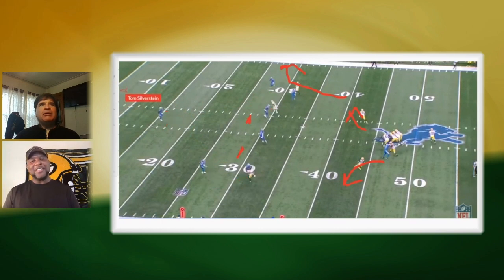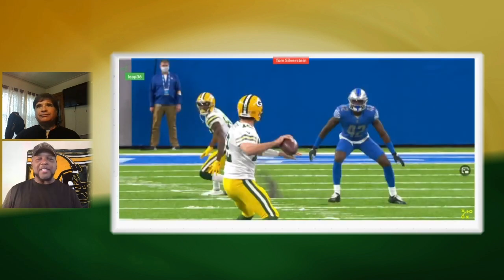But anyway, he would read that safety. That's a great point, Tom. Because if that safety's up a little bit more, he's running past him. Yeah. Now, that's the window, that's a great shot.